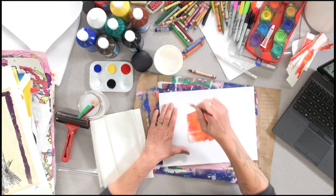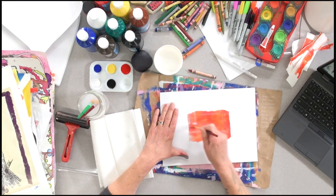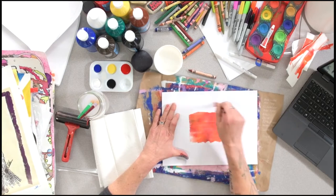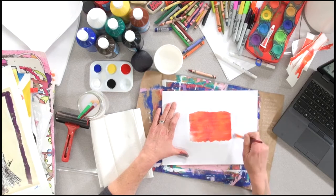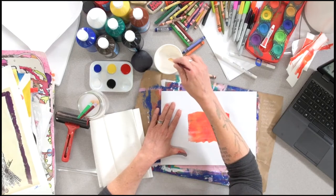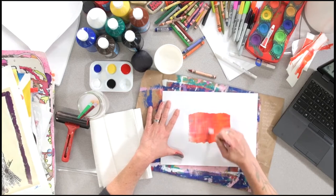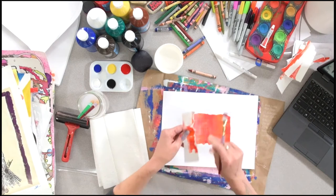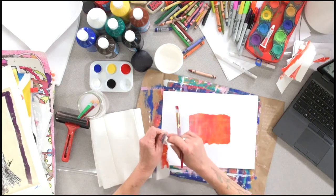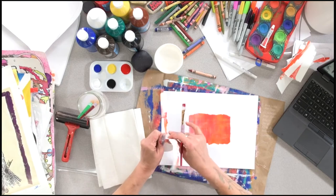And it's funny because if you don't know what Mod Podge is, I am super excited to introduce you to it. I would be surprised if teachers in this audience, art teachers, don't know Mod Podge, because I think most of you do. But if you don't, welcome to the world of Mod Podge.